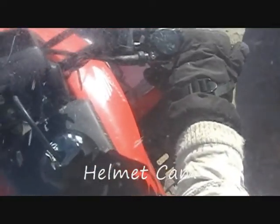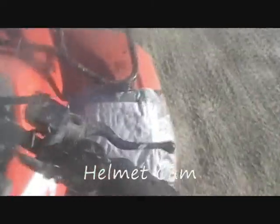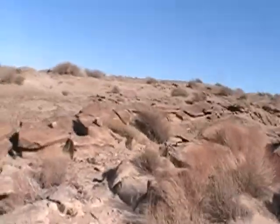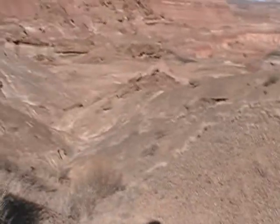Again, this is my helmet cam, and it's just showing you the operation of the ATV. See, there's the canyon down there. We're going to try and walk around this way and go down there.